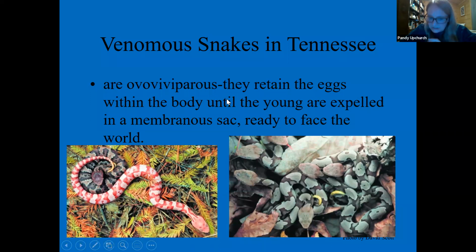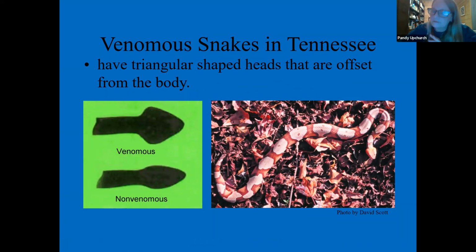These are copperheads. And when copperheads are babies, they've got this bright yellow tail to help them attract prey. Again, this holds true in Tennessee. Most of our venomous snakes in Tennessee have a wide triangular head and a narrow neck. That's because their poison glands are right here. This is a copperhead right here. And I'll show you, since this is such a good picture. Copperheads have what I call an hourglass pattern on their body, broad on the side, narrow across the back, and broad on the other side.